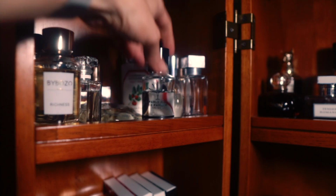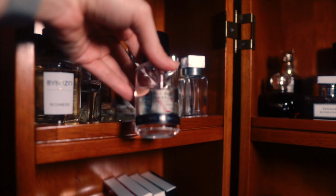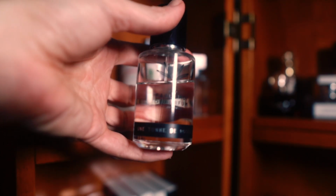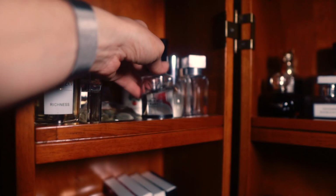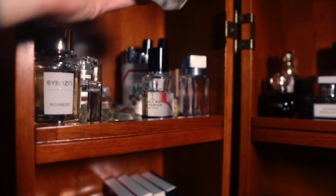Here I have Parle-moi Untitled Roses. I sometimes wear this when I go train with my personal trainer because she really likes this. She thinks I smell nice when I wear it, so I wear it mostly for my trainer, more for my trainer than I do for me.